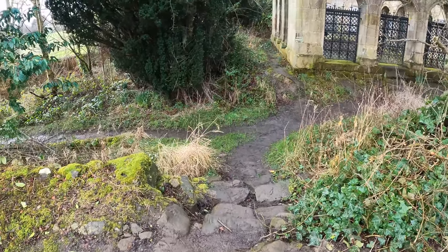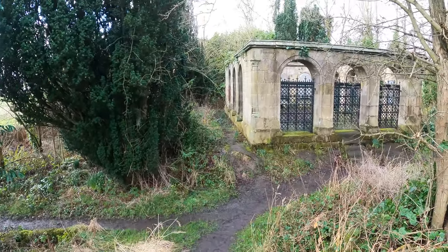So this is a 19th century mausoleum. It's fenced all the way around, so there's no way in.